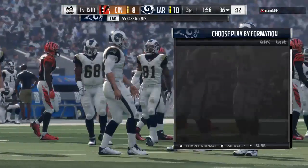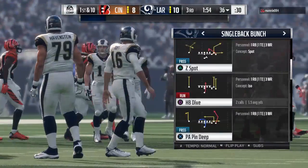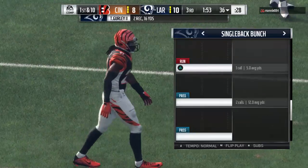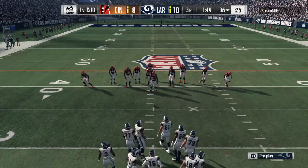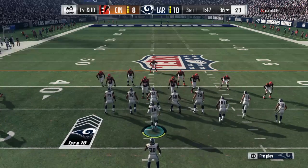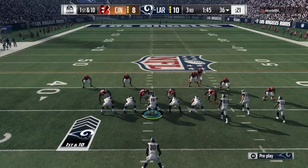I know most of the time when the ball's in the air, you're thinking wide receiver, tight end, but running backs, they can be a big part of any passing offense nowadays. So here we go, 1st and 10 now. Looking to jam the receivers at the line here. Press coverage look defensively.